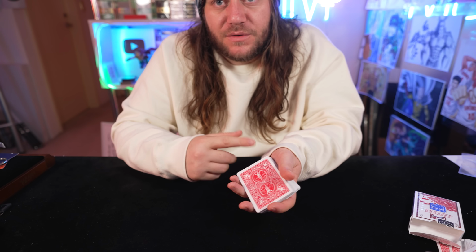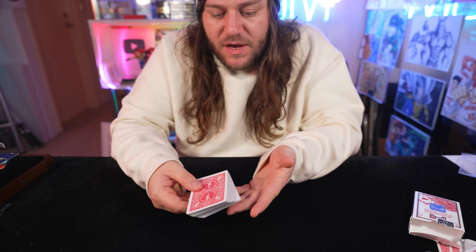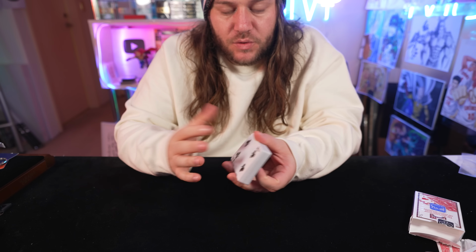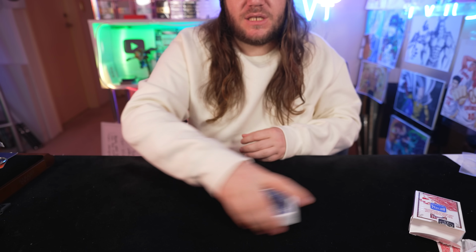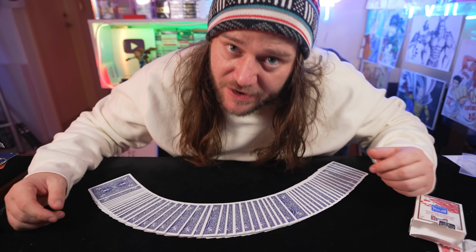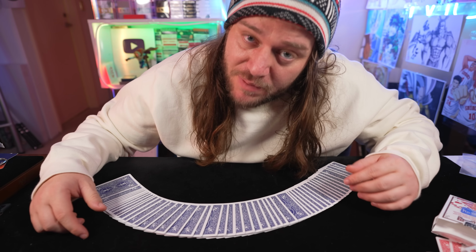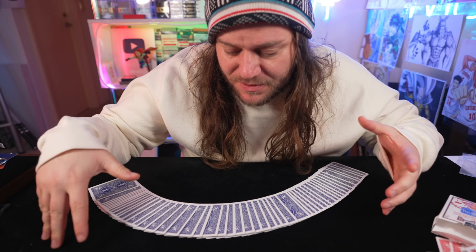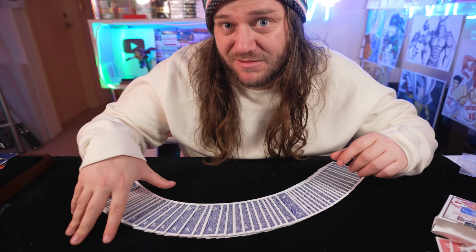And when you're ready to change the deck's color, all you have to do is cut the cards like this. The tape will stick to another card, and then you're able to pretty fairly spread the cards out and they've changed color. It's a very, very nice illusion. And if you combine it with some of the previous tricks that I've taught in this series, you'll be able to create some pretty insane routines. You know what I'm saying?